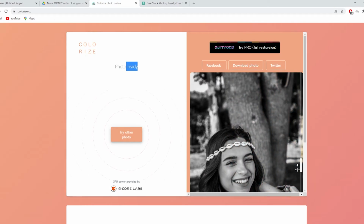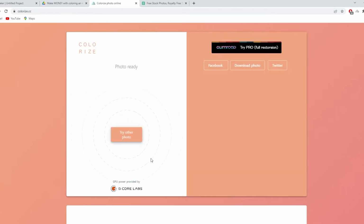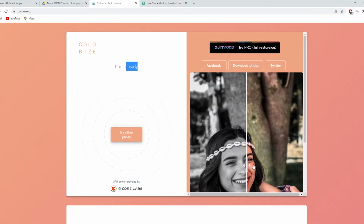Well, now let us try to colorize some other photos too, to check the easiest way to get colored photos from black and white photos. Okay, so you only need to repeat all those simple steps like clicking on the upload button to upload a particular image, and then all you need to do is wait a few seconds and you have a colored photo.